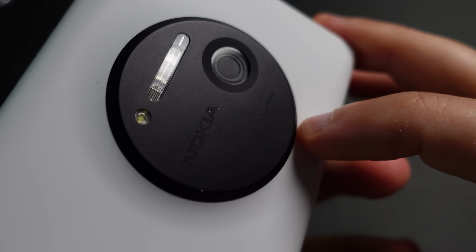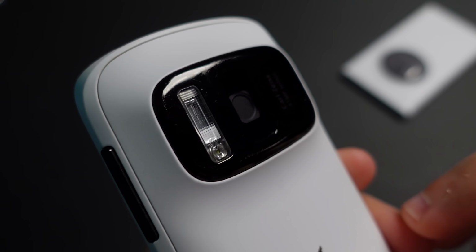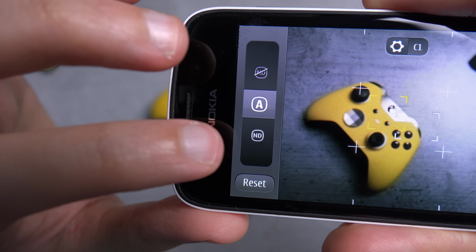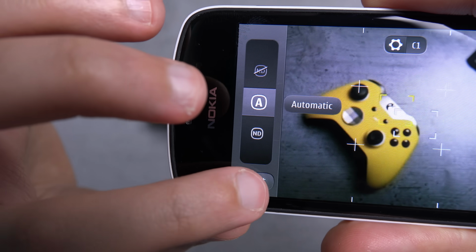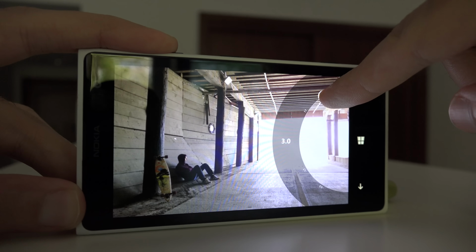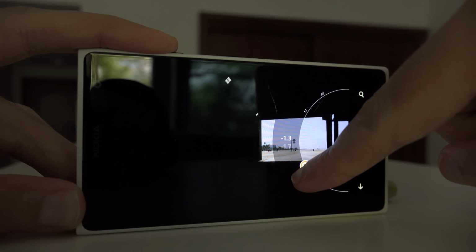It was a backlit sensor compared to a frontlit sensor on the 808, which means that it actually can capture more light. It had a larger aperture at f2.2 compared to f2.4. Again, to capture more light. And unfortunately, it got rid of the ND filter, which was found on the 808 sensor. To oversimplify, an ND filter handles very harsh light directly pointed at the camera, such as the sun.